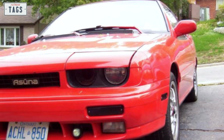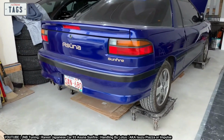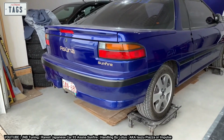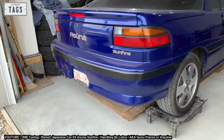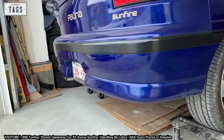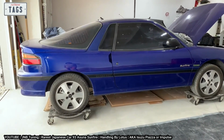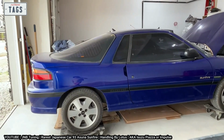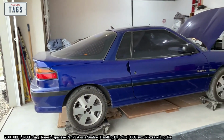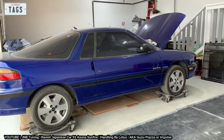But the Impulse wasn't done just yet. The car was able to see one more extra model year in Canada, although going with a new name, Sunfire. Now this is where it gets a little tricky. In 1990 and 1991, a variation of the Impulse was sold in Canada. However, the 1992 model year was skipped completely. So in other words, there was no 1992 model sold in Canada, and this happened to be the final model year for the car in the US market.